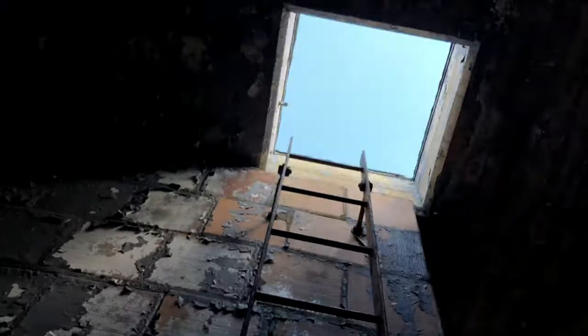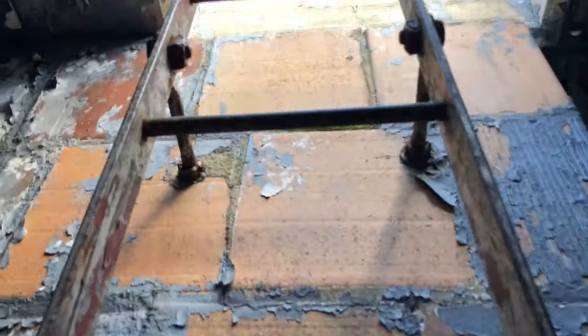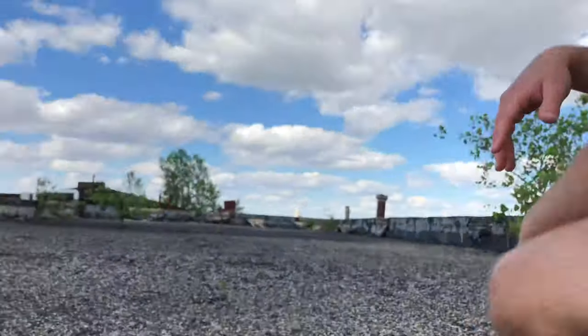All right, so we came through a few doors, found the ladder. Zach's already up there, so we're gonna head up. Oh, this is gonna be nice climbing with one hand. Dang. So we made it to the roof.